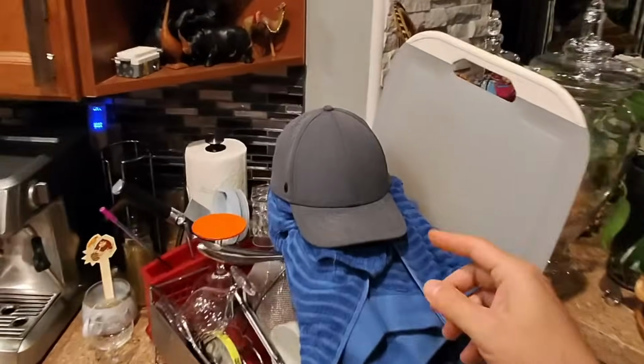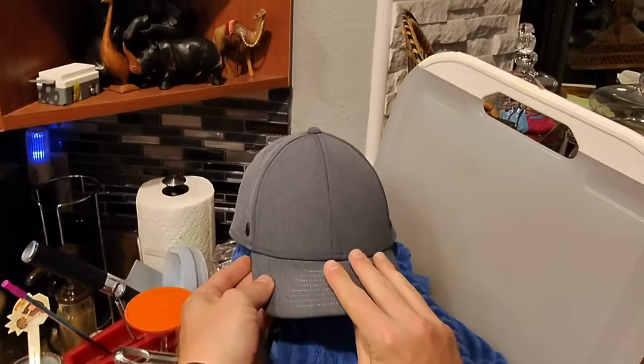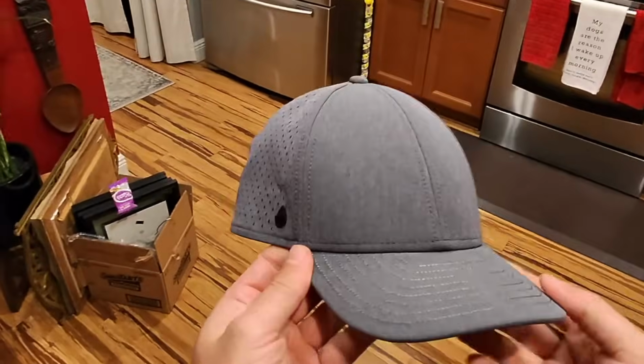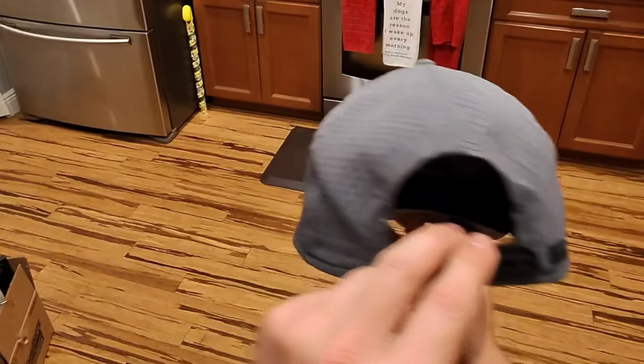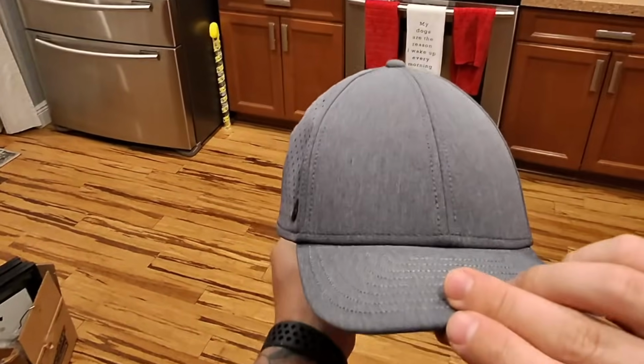Also, I feel like the hat came out great. I have this towel kind of shoved in there to keep the form of it. But yeah, look at this thing. Super nice and clean. I don't see any flaws or any dirt now. It needs a little bit more time to dry, but it is very, very nice. I feel like this hat is going to be easy for us to sell now. It's in very, very good condition.